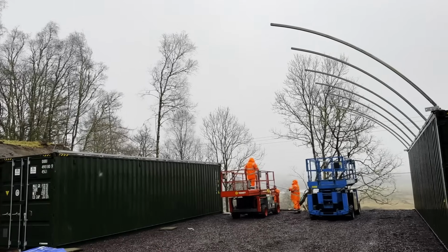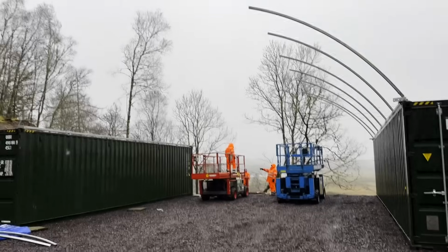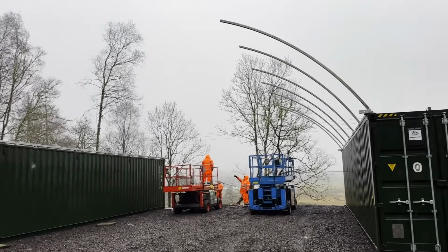So then just do the same at that side as well, put them all in there, and then it'll be the bit in the middle with the tech screws. So simple and so quick.